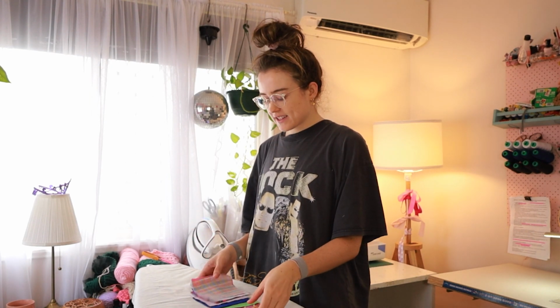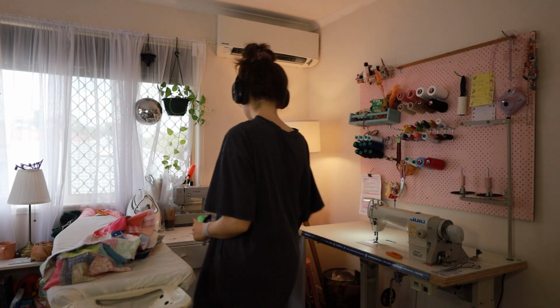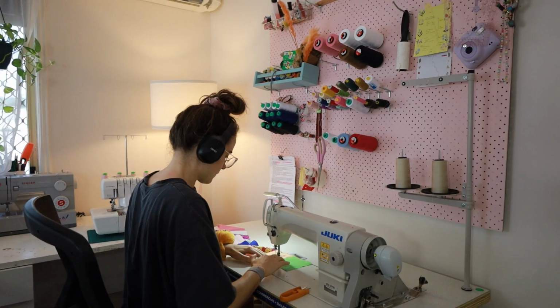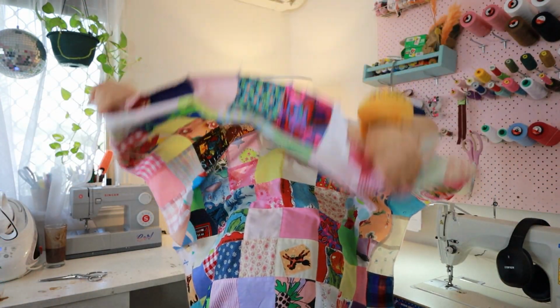It's just so nice because it gives me that feeling of accomplishment in the day, but it's basically a brainless and fast task. And I'm using up scraps, which always feels so good. My row for today.